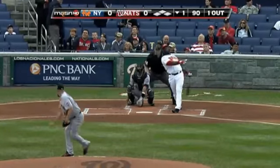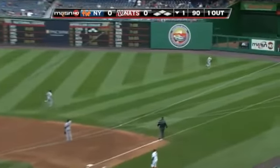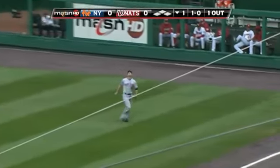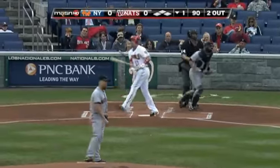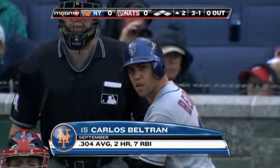PNC Bank scouting report coming up. And Elijah Dukes pops one up right field way for Francoeur. Zimmerman on a high heater strikes out. Think about the players. Nice signage.